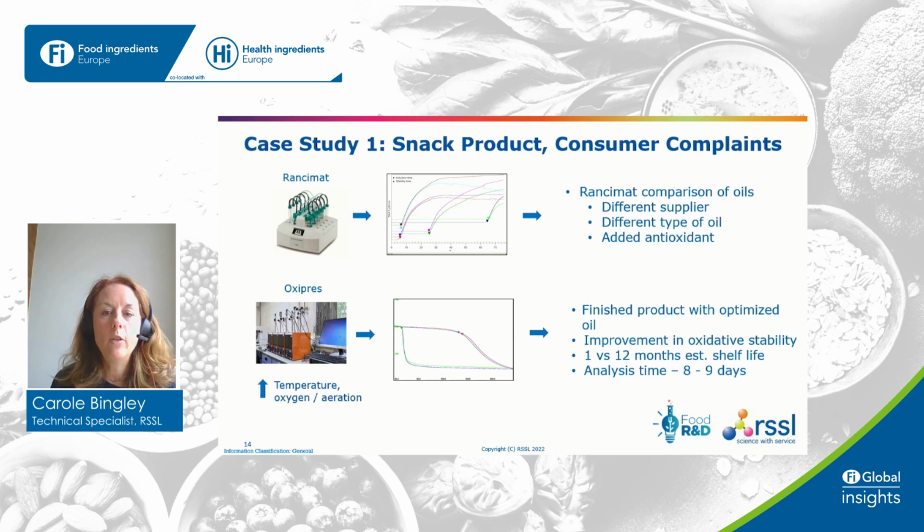Initially, we looked at different oils, so different suppliers of oil, different types of oil, adding antioxidants into the oil, and these were tested using the Rancimat. This is a quick way of looking at the oxidative stability of different oils. By doing this, it enabled the client to shortlist a number of potential oils to then formulate into their product.